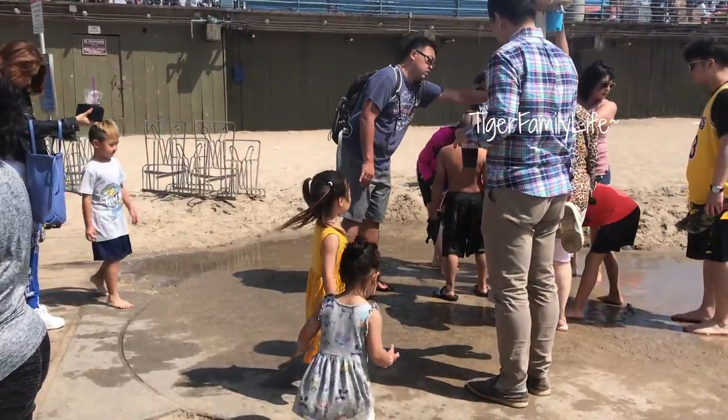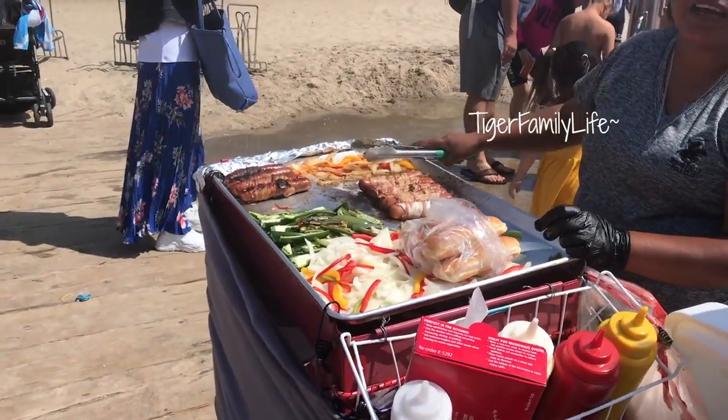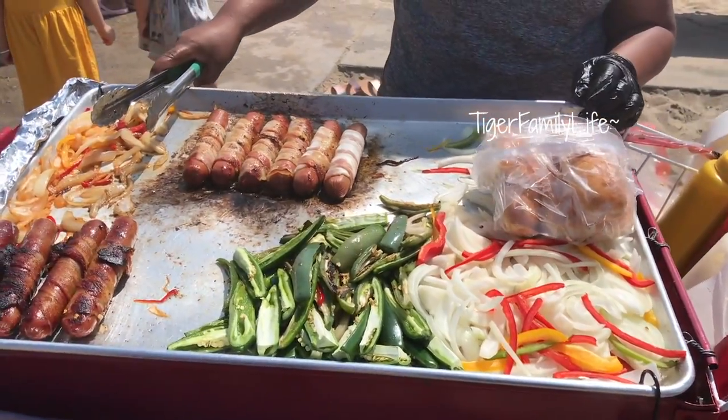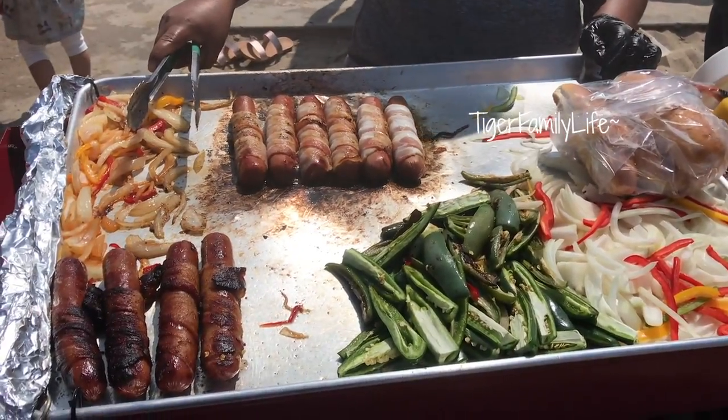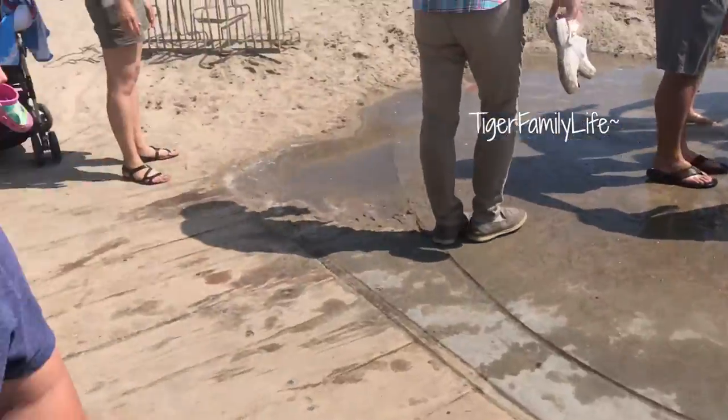Gotta get washed up, cleaned up before we go up here. What's up, Tiger? Look at this. Before you even get to the pier, look at this delicious looking street hot dog. Bacon wrapped hot dog it is, Tiger. Let's wait though. Let's go up there. Oh, it smells so good. Smells so good, doesn't it?